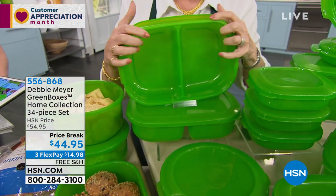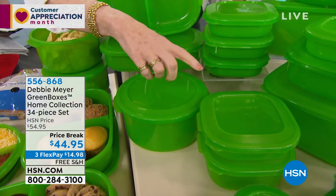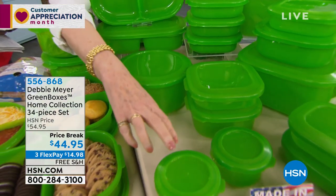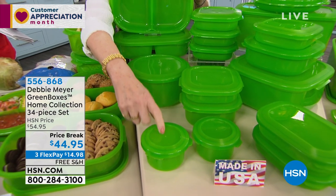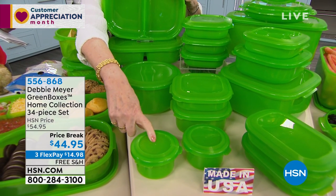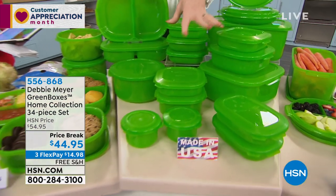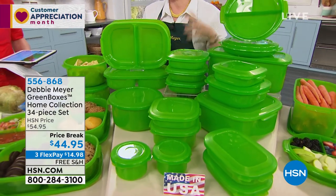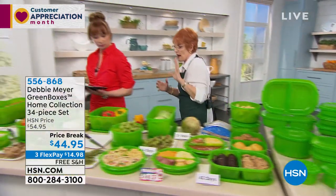You're getting two of my divided 8-cup plates. You're getting, like I said, the divided plate as well. You're getting the individual ones. It's hard to reach down here. These are 1.125 cups each. They're the perfect size for a muffin or a cupcake, or snacks. And then these as well. So you're getting all the sizes, things that I take with me to work, when I take lunch to work. You're getting all the things that I use at home every single day.